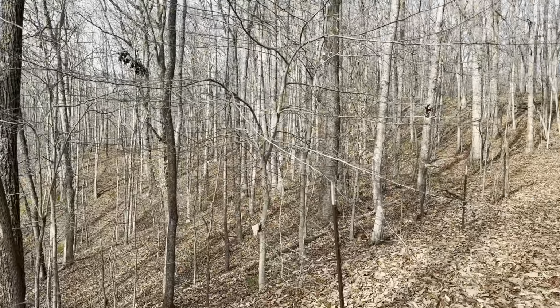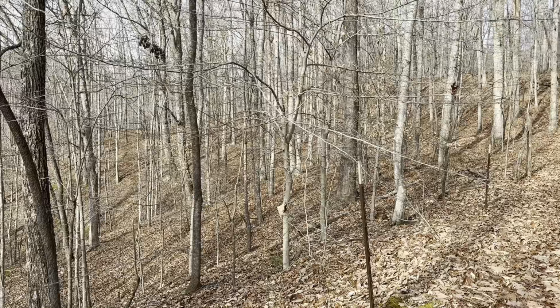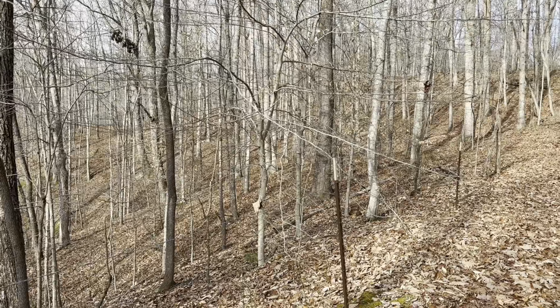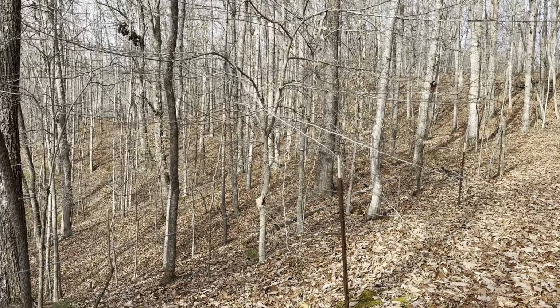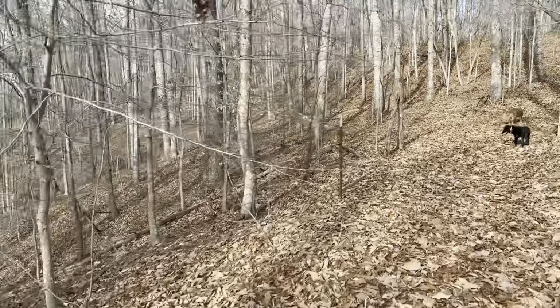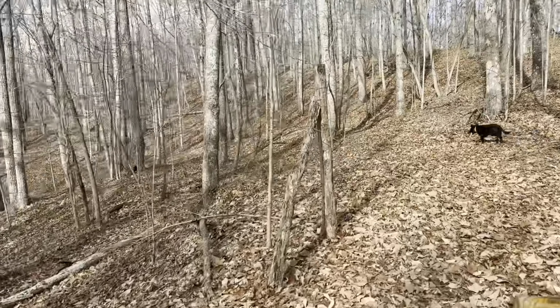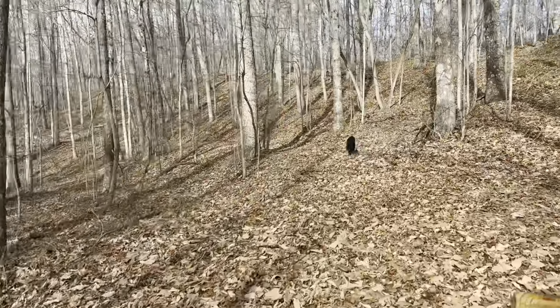Now some of them are going to clear cut. I want to clean up some more ground. And then the steepest ground I'm going to select cut, because there's no point to clear cut. It just causes too much erosion.